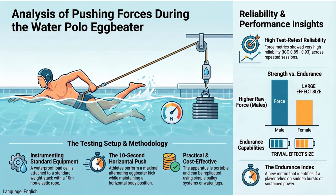If you are captivated by the biomechanics of human performance, or if you want to actually see what these force curves look like, because the researchers used Bland-Altman plots in the paper to visually prove the reliability, and they're basically these fascinating scatter plots that show you how tightly the two testing sessions agreed with each other, you absolutely need to read the full article. It's definitely worth a read.